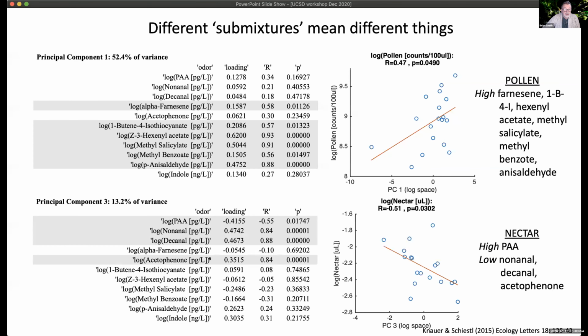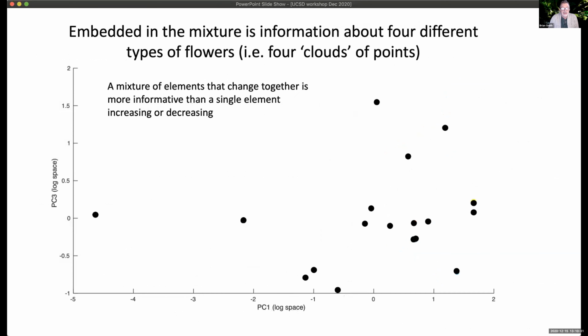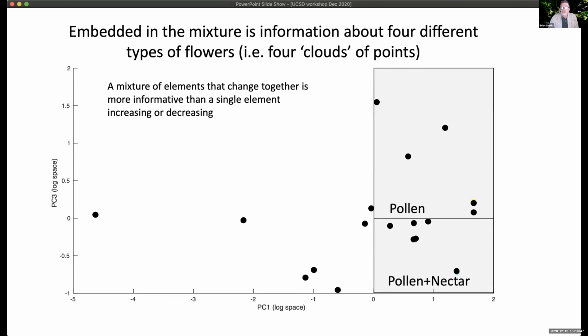A different set of 4 components now involve nectar, and this was principal component 2, or in this case, I'm showing principal component 3. The score on this component, which would mean a lot of this component called PAA and very little of these 3, or vice versa. So the contrast of these components means a lot of nectar at one end versus very little at another. So this complicated mixture can be reduced to something a little bit simpler in terms of signaling to the bee. So if I plot these 2 principal components against one another, what this chemical mixture is able to do is separate 4 different kinds of flowers for a bee. Flowers that have pollen and nectar, flowers that have only pollen, flowers that have only nectar, flowers that have neither.